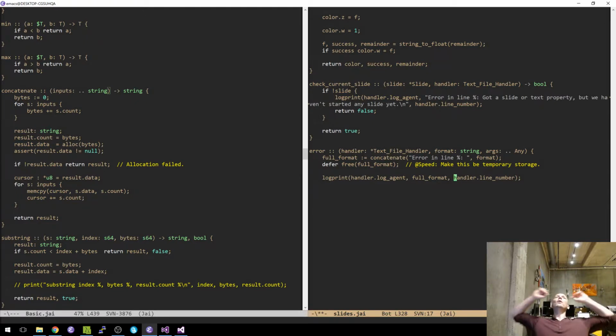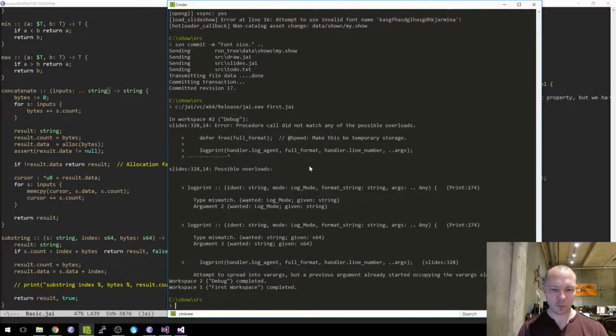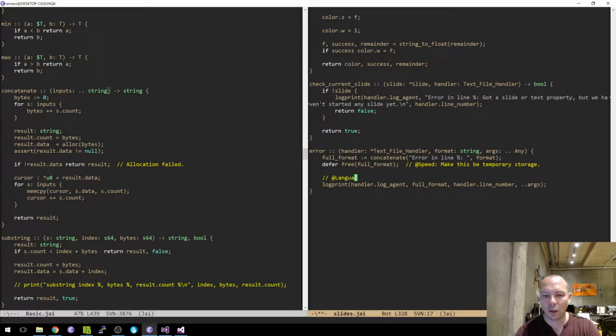Oh. I don't think I can do this following thing. Right, because I want to add an argument to the varargs. Interesting. Can I not do that right now? Attempt to spread into varargs, but previous argument already started occupying the varargs slot. All right, so this is a thing. Language feature, let me somehow concatenate arrays easily. I don't know.